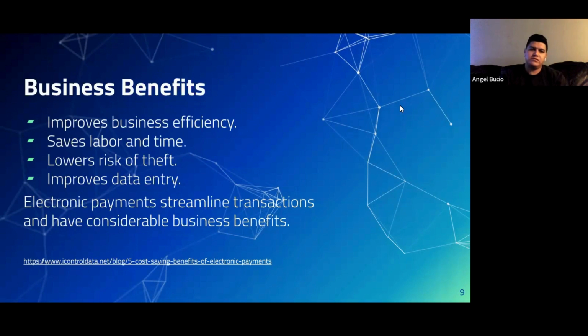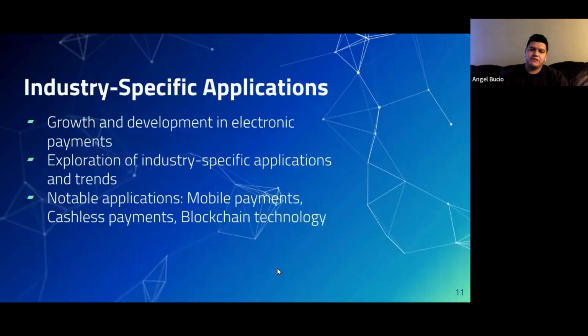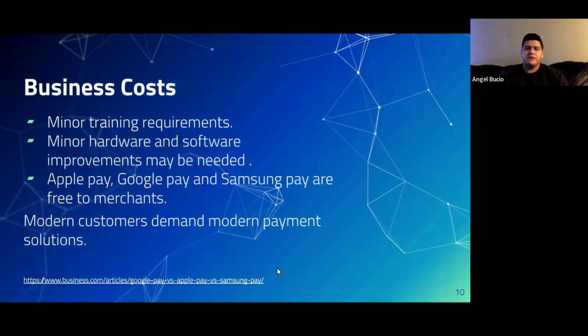Now we'll move on to business costs. Of course, there are some costs to processing electronic payments. For one, there may be some minor training that will have to be done with the employees just to get them up to speed and show them how to process an electronic payment. But they're pretty straightforward. They're processed just like a regular card transaction for the most part. So it's not a big learning curve, and not a big cost there.